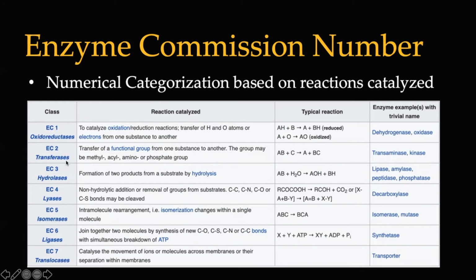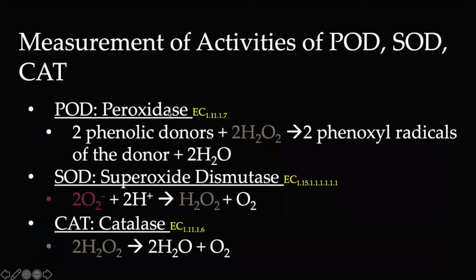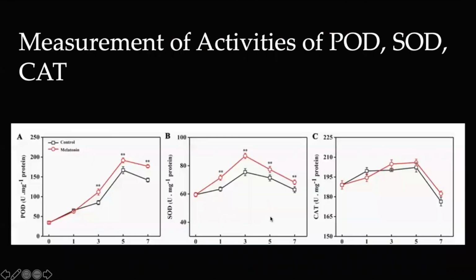Or is it a transferase? Or is it a hydroxylase? And so forth. And so what we're looking at are these oxidative reductive reactions where we're trying to stop this highly reactive oxygen species. And so all the enzymes we're looking at are going to be in the EC class 1. So it'll be 1 point something, point something, point something, which just means a different specification. So we're going to be looking at dehydrogenase or oxidase enzymes in this EC1 category. And so we take a look back at our peroxidase, and that's EC1, EC1, EC1. Nice.